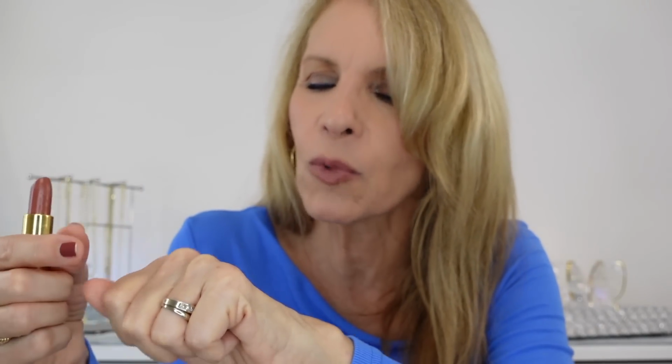This is the By Mario here. And the Bronx Baby is sort of a brownie pinky nude, I would describe it as. And then here is the Whiskey Business. And the Whiskey Business, I think, is a lighter color and has maybe a little more peachiness to it and less pink. I think this is more of a brownie pink. But they're both beautiful shades.